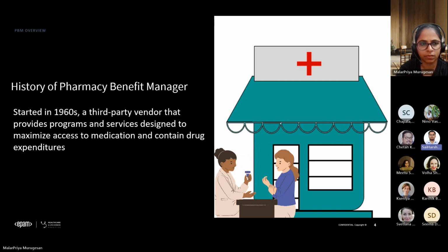PBMs increase patient access to medications by negotiating directly with manufacturers or wholesalers. And the negotiated discounts from the wholesale acquisition cost, which we call WAC, they get with the quantity discounts that they are able to pass on to their clients, which could be insurers or the pharmacies. This means patients are able to get coverage for a drug they need at a lower cost to the plan and to the plan member.